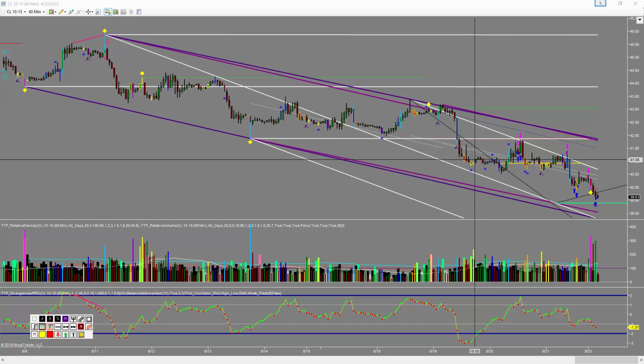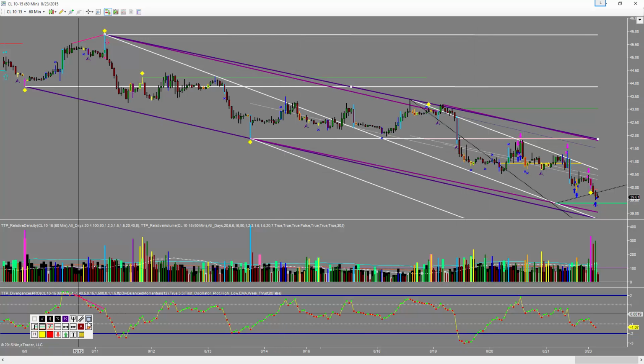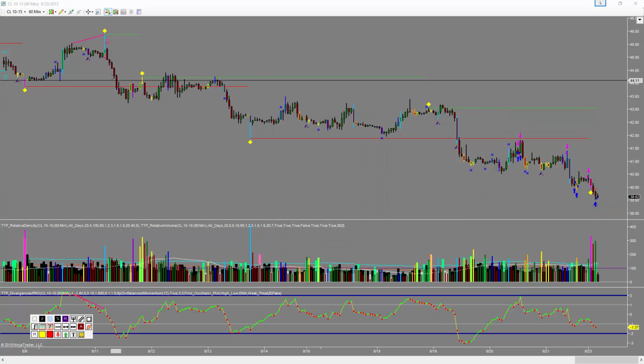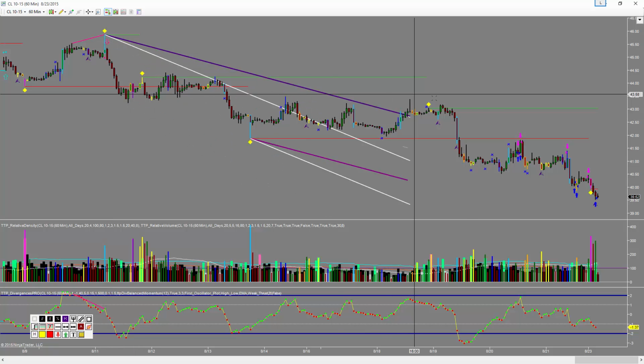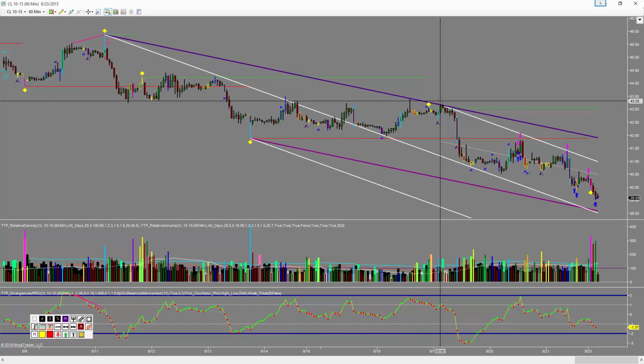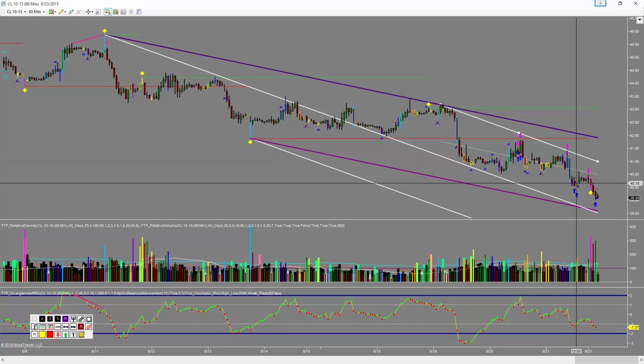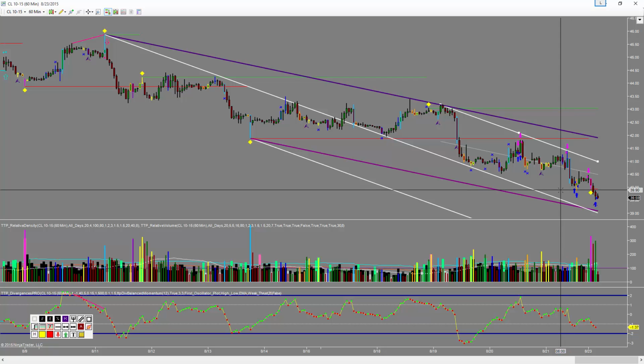And just to show you the hourly, we haven't talked about the hourly yet. So connecting from high, let's just delete all of this off and I'll start fresh. Connecting from the high here to the high here gives us an area right there as well. You see that? The upper median line. And that's where I shorted and then got out down here. So we still have room down to the bottom of the channel on the hourly.